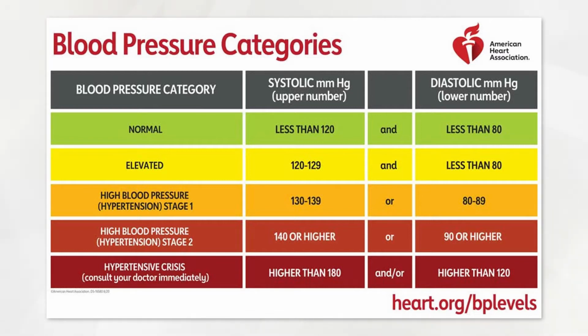The top number is called the systolic blood pressure, and that number tells you what your blood pressure is when your heart is contracting. The lower number is called the diastolic blood pressure, and that one tells you what the blood pressure is when your heart is relaxed.